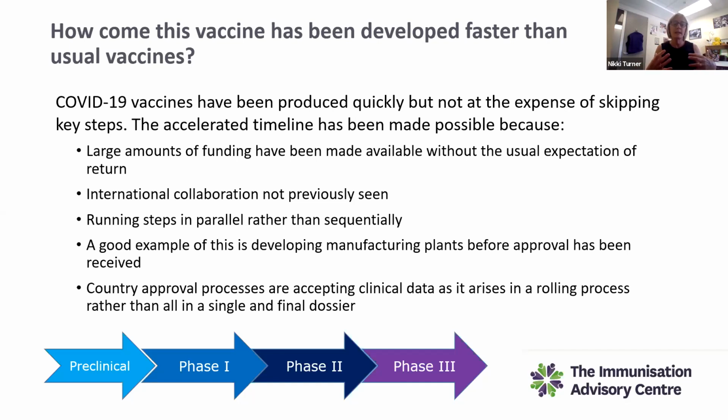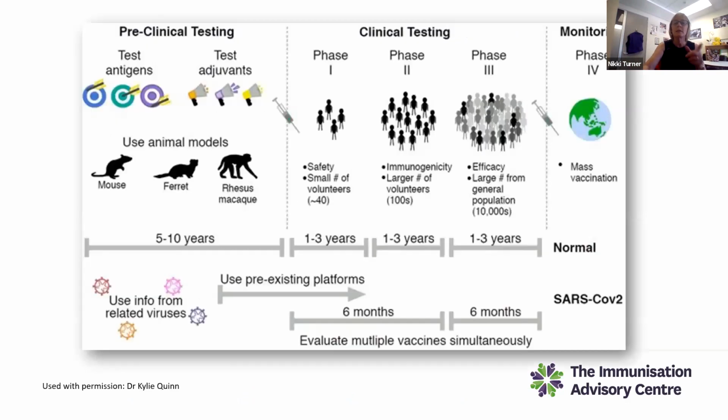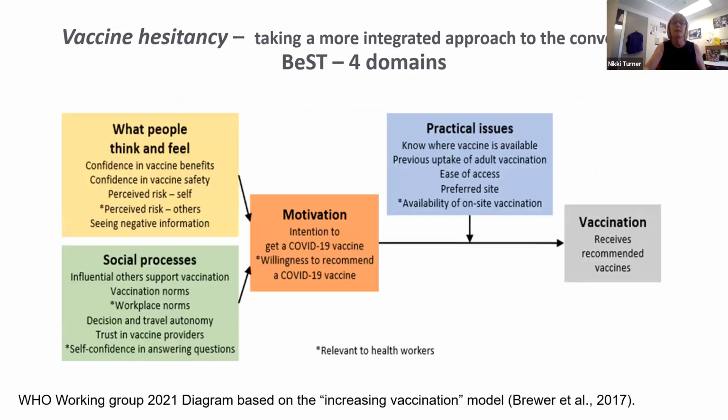So once the vaccine came off its clinical trials, they were able to immediately run through the scale up to manufacturing. Clinical approval processes were speeded up by, as the science was coming, they were feeding it straight through to the approval process bodies who could review it as it came through, rather than waiting till the end and putting the whole dossier together. So that's just a little picture of why, doing the same approach to vaccinology that we always do, we were able to get a vaccine in less than a year.